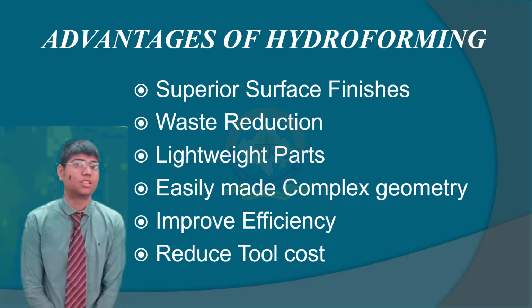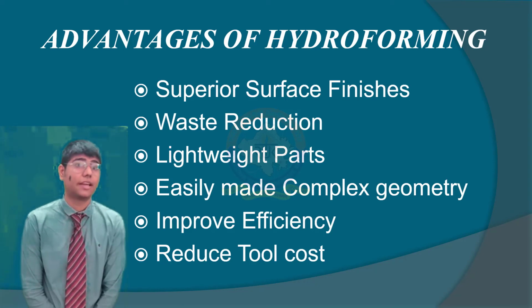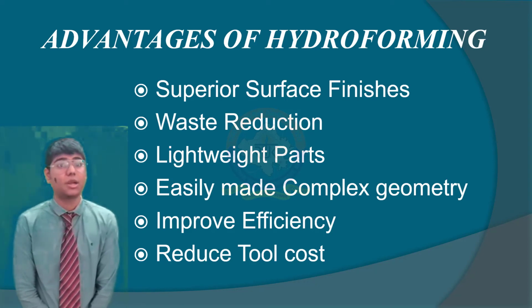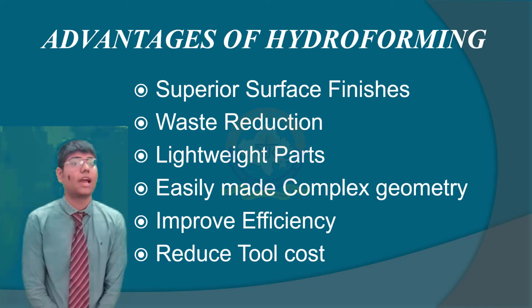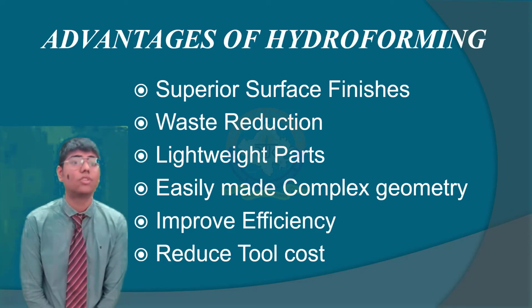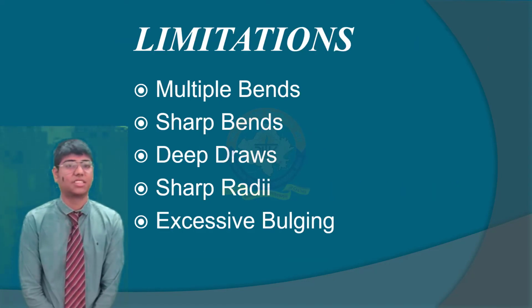Fourth, more complex shapes can be achieved from pre-bent tube by hydroforming, and you can even incorporate inlet and outlet openings. With it, efficiency improves in automobile and aerospace vehicles. Fifth, reduced tool cost. The number of tools can be reduced to fewer sections, and the burring and punching processes are eliminated. Hydroforming has certain limitations.